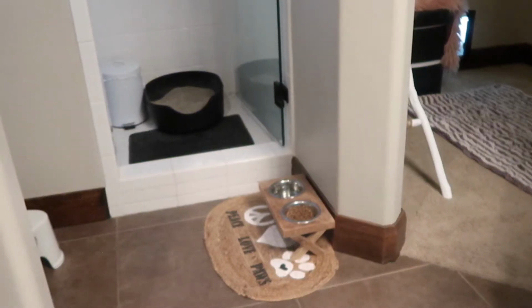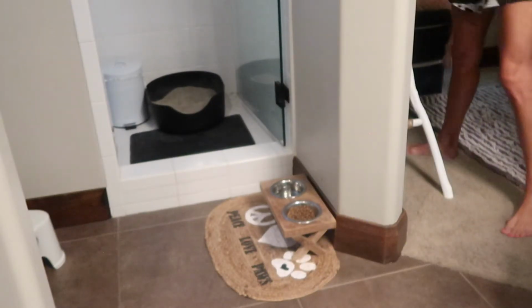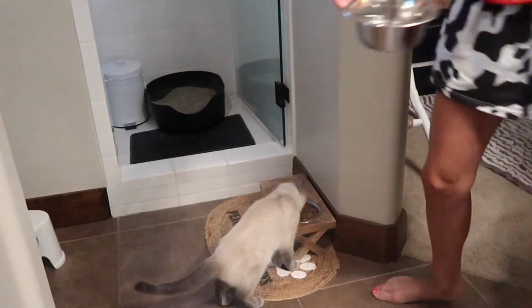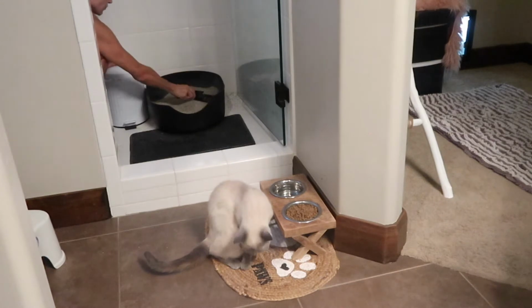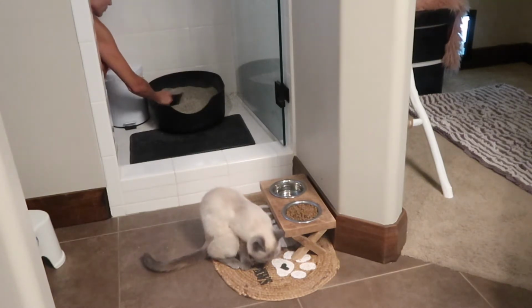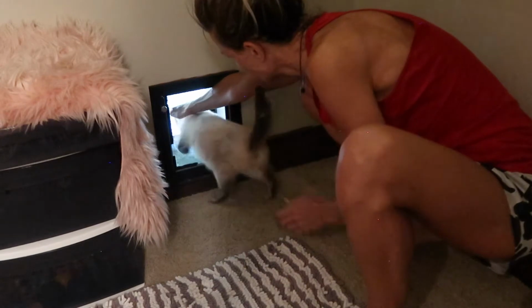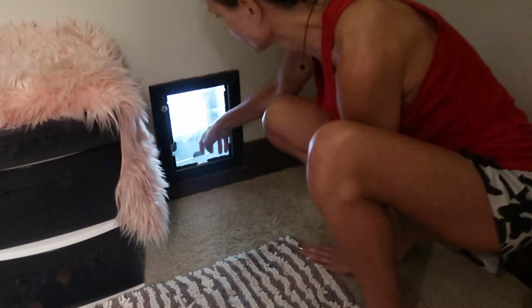After I'm done with all of that, I take a minute to fill up their cat food bowl, give them some fresh water, and clean out the litter box. Once I'm done with all of this, I will send them out of the kitty door. They haven't quite learned how to go out on their own, so I kind of have to guide them through, and that goes out to our catio.